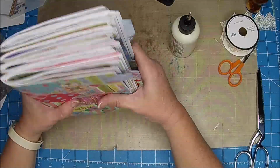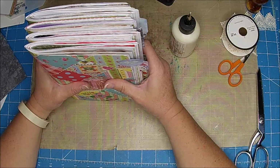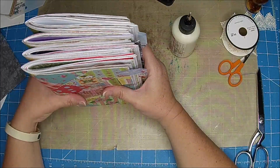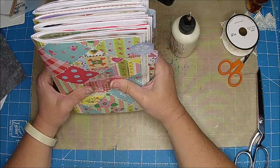And I think we're going to go ahead and call this one done, and then when I come back, we will do the binding, because I did have somebody who specifically wanted to see how I bind all of these into a soft cover. So we'll see if I can get it done or not.